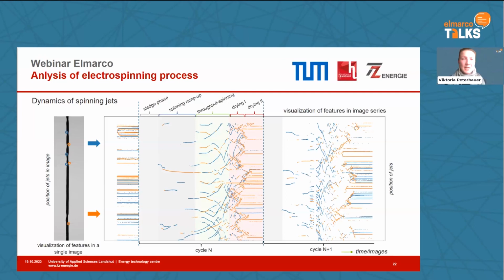So start with the sledge phase. That means the sledge was just here and the wire is wet again. Then we have the spinning ramp up. That means that some spinning jets are forming and they start spinning. After that, we have the throughput spinning.